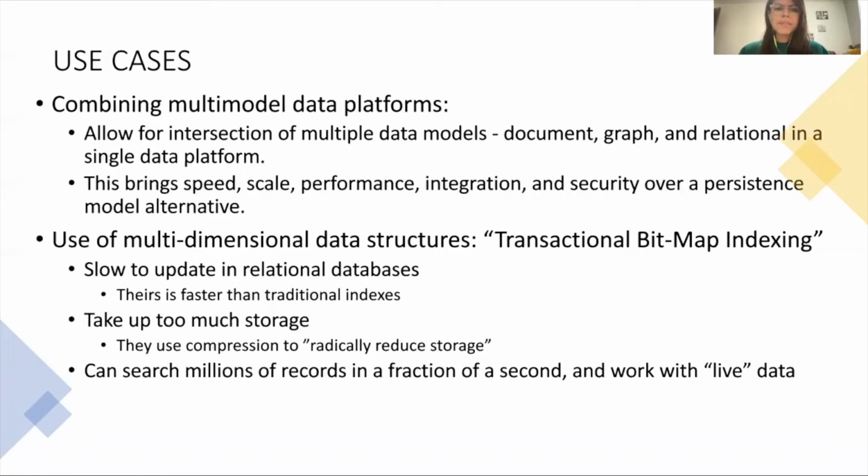Now we do use multi-dimensional data structures, which they call transactional bitmap indexing. Usually some of the main problems that we have is that we have slow relational databases that take up too much storage. And so Cache really solves that. They use a special indexing that is much faster, and they also use compression to radically reduce storage. And so they can search millions of records in a fraction of a second and work with live data.